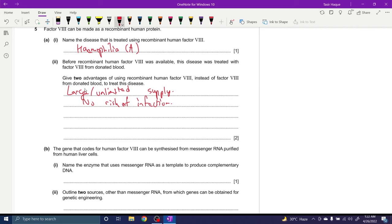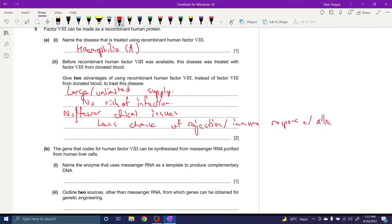As we see in insulin or from donated blood, like somebody else, if we take donated blood from somewhere else, he or she may have malaria or something, HIV or something, right? No risk of infection, no or fewer ethical issues, right? Less chance of rejection or immune response or allergic response, side effects, right? Also, this is cheaper or quick to produce. What else? There's no need to wait for a donor, or we don't need to be dependent on the donor.